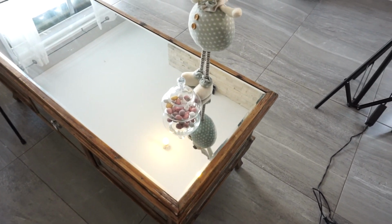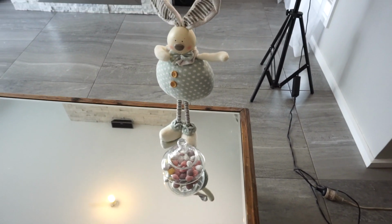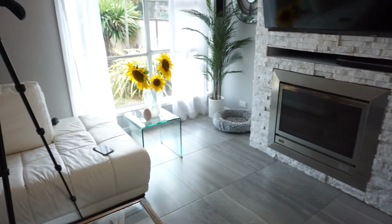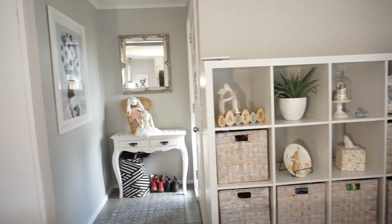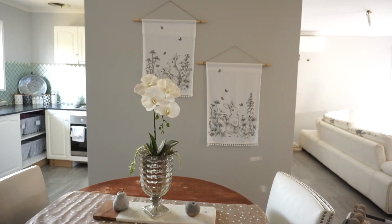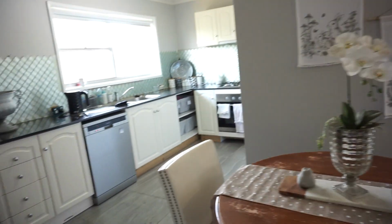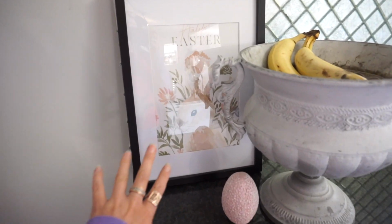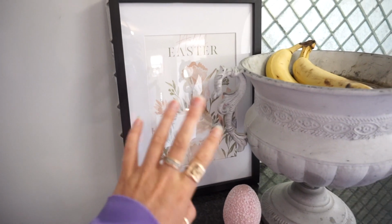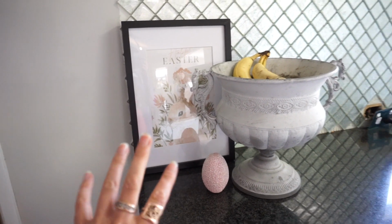Guys, this is how we're looking. Really cute. You can see it properly, all the little zones in my home. That looks really cute. I'm pretty happy with how it's looking. And you don't have to spend lots of money. Like this here was $1 and it already had the frame. So you can make your own decor pretty easily.